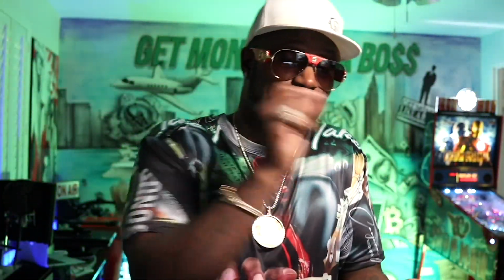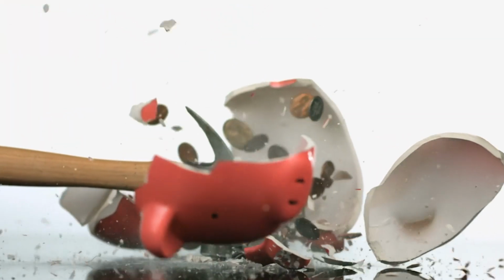So not only is this a credit builder, it's also like a savings program. It's just like if you were putting money in your piggy bank and after a year's time, you cracked it open and took what was inside. So same thing, only difference is your piggy bank ain't gonna help build your credit.